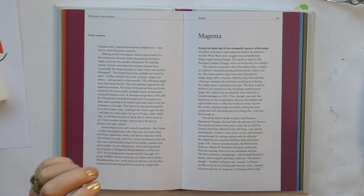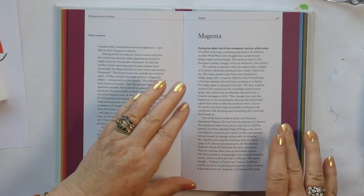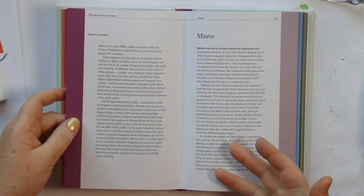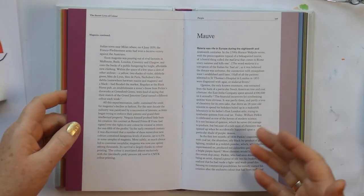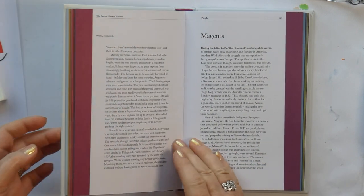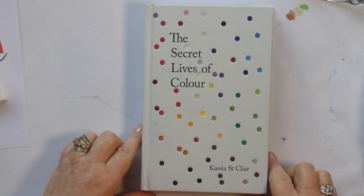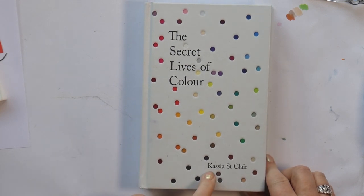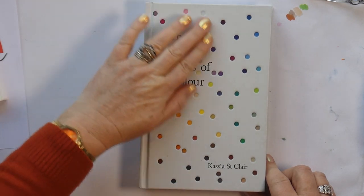It's the history of the colour, from when it first arrived, who invented it, funny anecdotes about the colour, everything you need to know. If you enjoy books and you like reading, it's called The Secret Lives of Colour, and it's by somebody called Cassia St. Clair, and I adore it. I love everything about it.